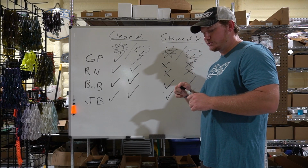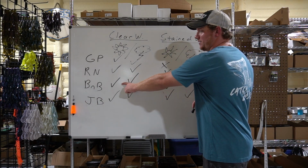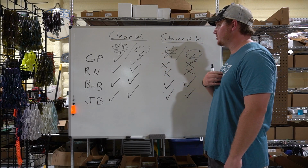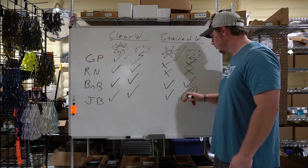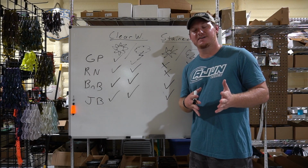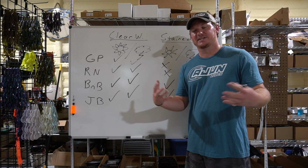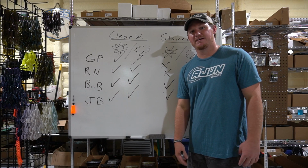If I were to choose in stained water on a cloudy day, between black and blue, because in Green Pumpkin and Red Shad we really didn't see it, but in black and blue and June bug, if I had to choose and I was given conditions of stain water on a cloudy day, I would definitely go with June bug over black and blue. And ironically enough, I've always fished black and blue in those conditions. And from now on, I'm going with June bug just because it seems like the color pops out and it still remains a little bit more vibrant than the black and blue that I've always fished over these years.